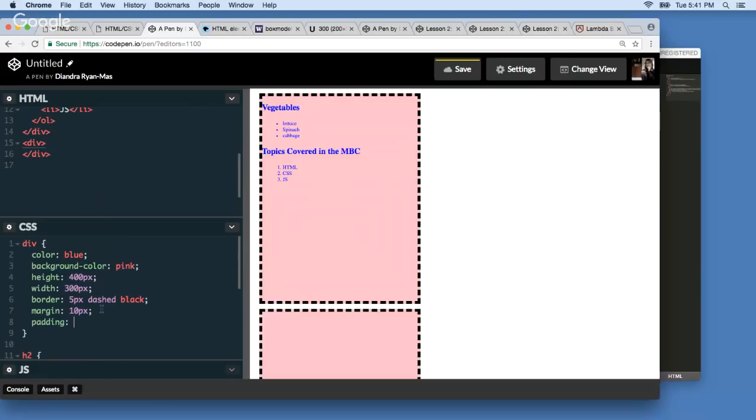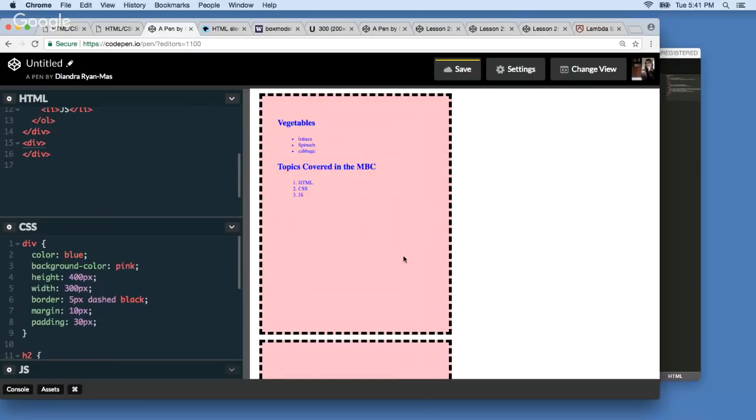Let's add 30 pixels of padding. Now all of a sudden, we notice that these things have gotten a little bigger because everything's been shifted inside. So we have content inside. Outside of that content is padding. Beyond the padding comes the border. And then outside of the border is the margin.